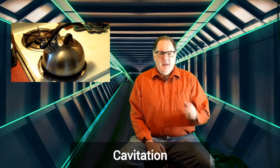What's going on is called cavitation. Think of how the water is being heated and what's happening to the body of water as it's heated. The water is being heated from below. This means the water at the bottom of the kettle is warmer than the water above it. Just like how warm air rises, the warmer water rises above the cooler water. So the water at the bottom, being heated by the flame, is replaced by cooler water from up above.